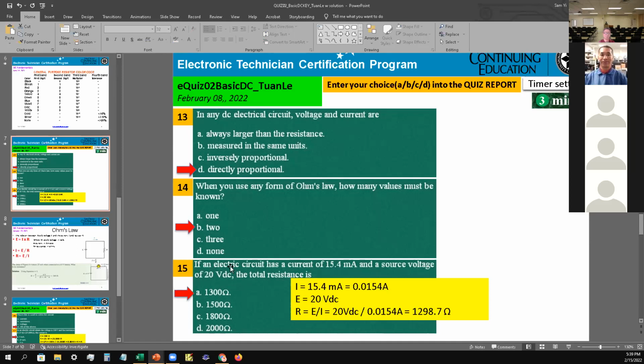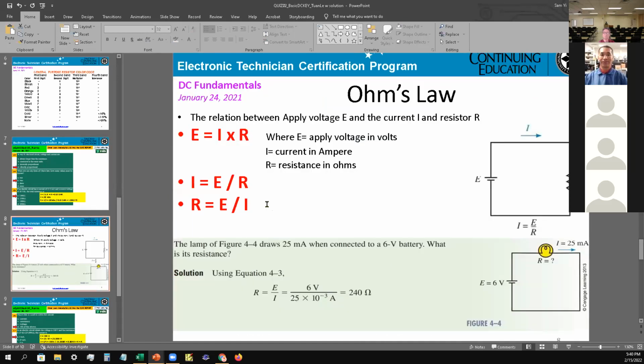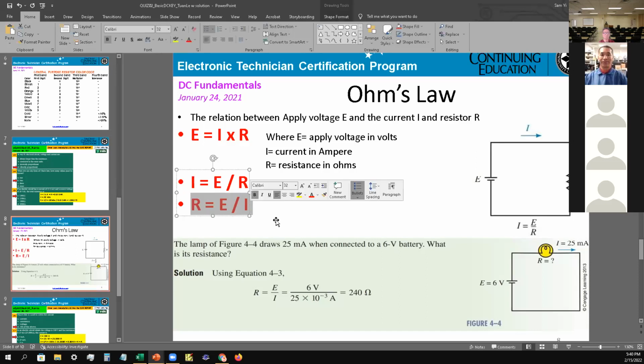Okay, 15. If an electric circuit has a current of 15.4 milliamps and a source voltage of 20 volts DC, the total resistance is, okay, first one, current is 15.4 milliamps. I have to convert that one to amps first. So that's 0.0154 amps. E is 20 volts DC. So R equals E divided by I. So what you want to do is E divided by I. So you calculate this resistance.